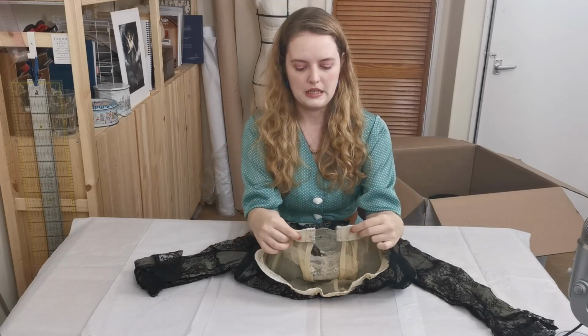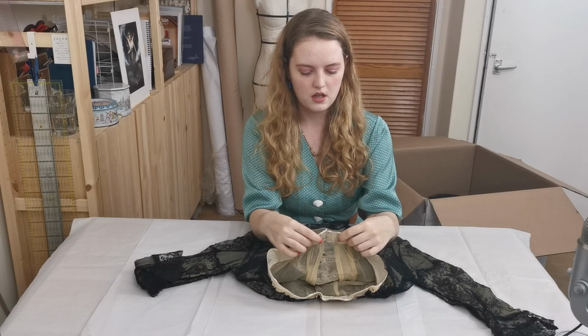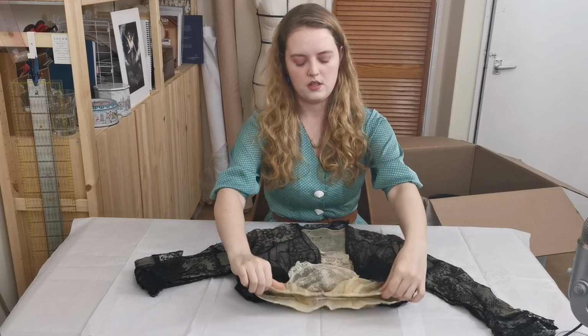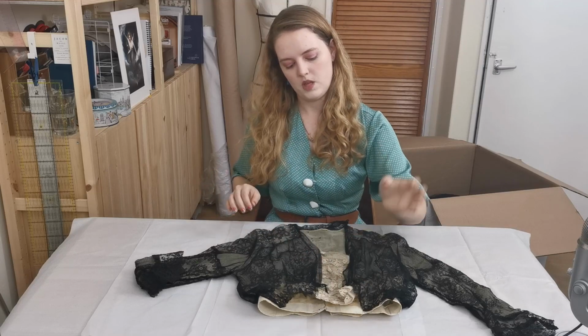And then a waistband, quite a heavy duty one actually, but that wouldn't have been visible. It would have just been underneath where it tucked in at the skirt.